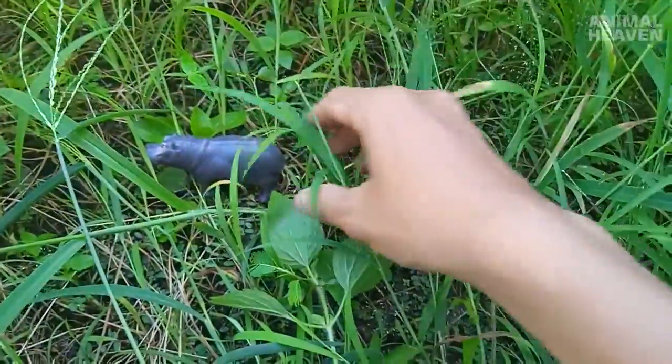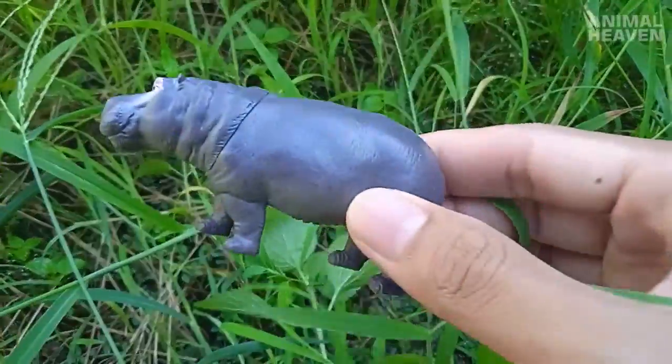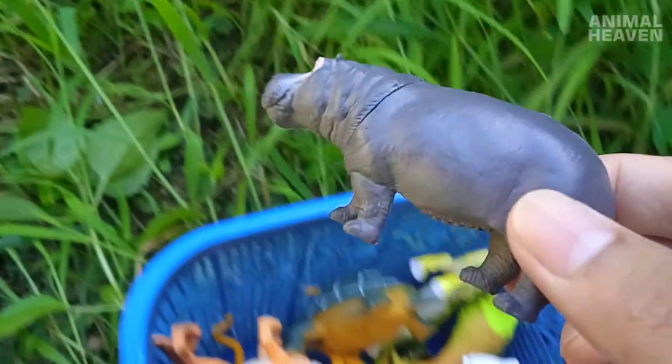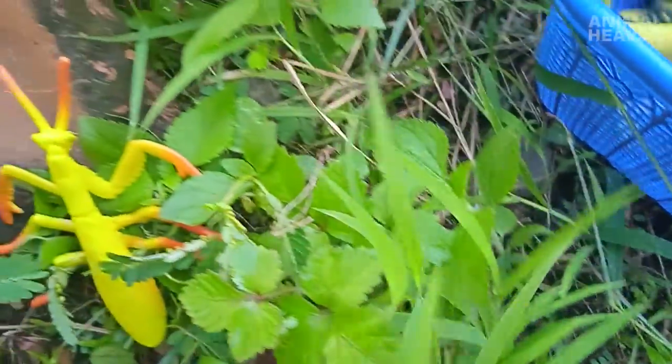This is an animal again. Wow, hippopotamus. Wow, we have a hippo here. Cool. Whoa. We have to find some others.